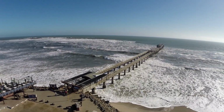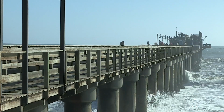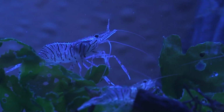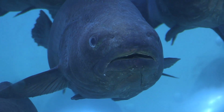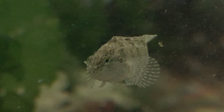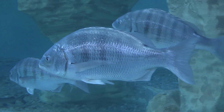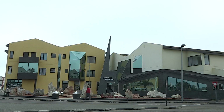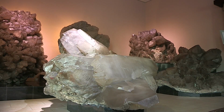The jetty is another example of the town's German history. A stone's throw from the jetty, you will find the National Marine Aquarium of Namibia. It offers the visitor a view of the marine life found in the cold Benguela Current off the Namibian coast. The Crystal Galerie was founded in 1998 and is one of the biggest of its kind in the world.